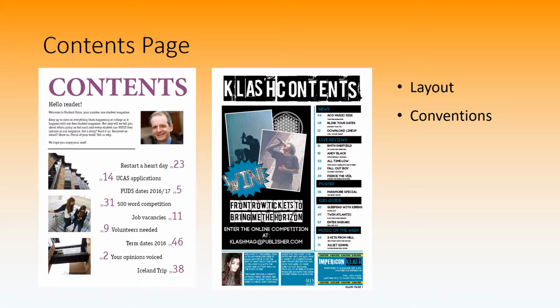On the conventions, obviously you can see Clash has got tickets, it's got bands, and it's got posters, and it's got giveaways, all to do with that genre, whereas on the contents page the conventions aren't really there. Apart from the headings and a couple of pictures, you wouldn't straight away recognise that it was a college magazine itself.